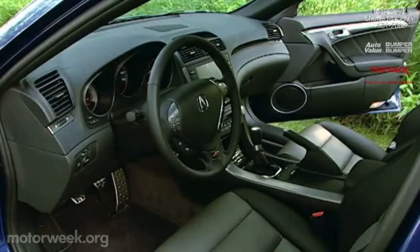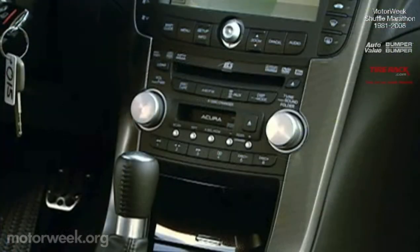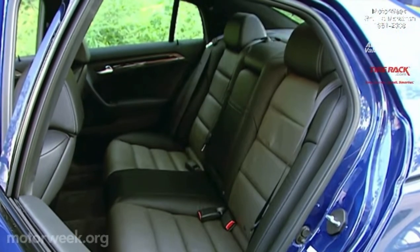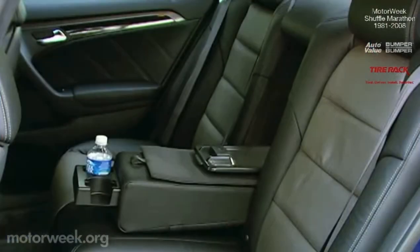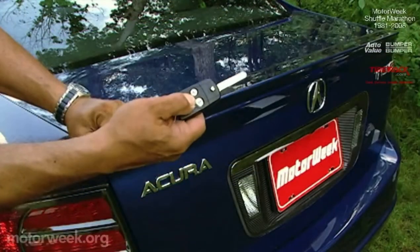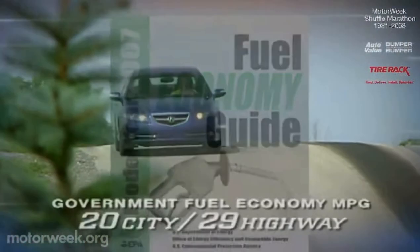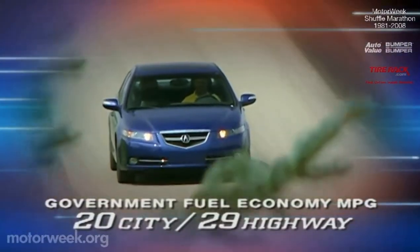And no need to worry about options. The Type S comes only one way, loaded. From an impressive DVD audio surround system to seat memory to navigation with rear-view camera and AcuraLink real-time traffic. The rear seat is really only made for a couple, but is roomier than a 3 or 5 Series BMW. A lockable pass-through provides some cargo versatility, while the wide but shallow trunk makes room for an ample 12.5 cubic feet of luggage. Government fuel economy ratings for the Type S manual are a respectable 20 city, 29 highway.